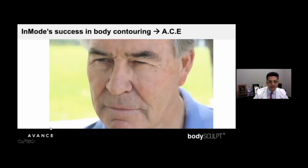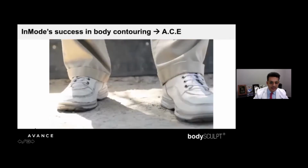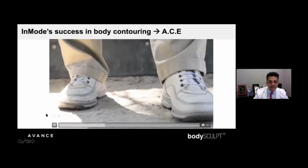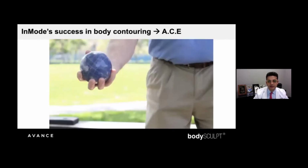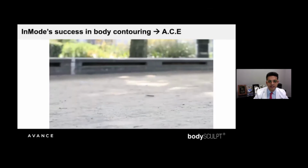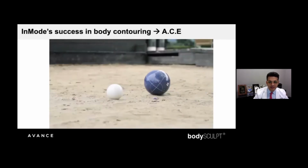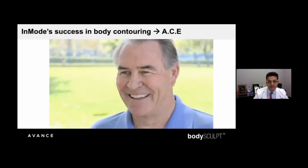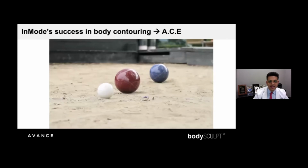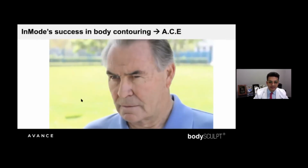They are able to reach temperatures. It's really temperature control. The key to InMode's success, in my opinion, is the ability to deliver the treatments in a very controlled and precise fashion. So just like the game of bocce ball that you see here, radio frequency works as long as you can control the temperature and reach exactly the point that you want to get to without exceeding it.